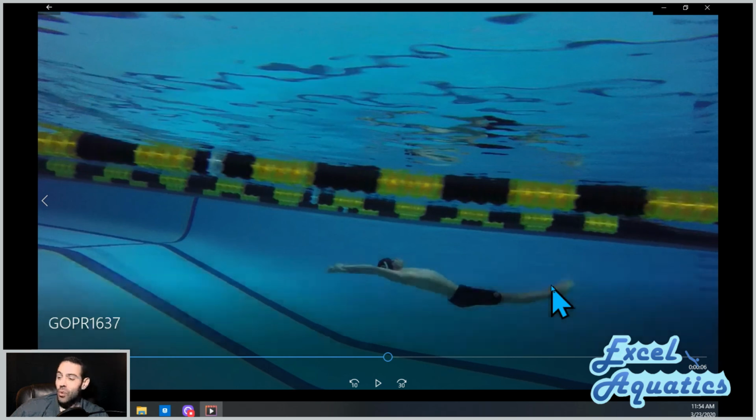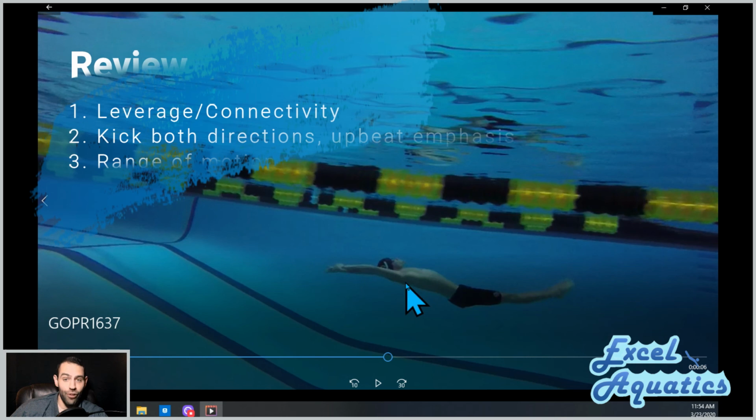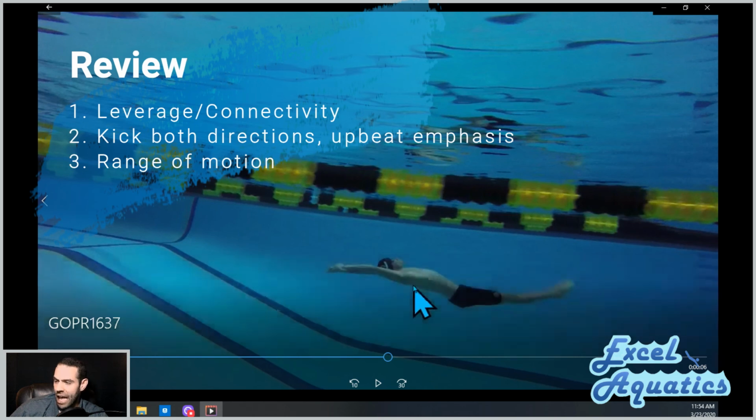So to recap here, number one, when we're working on dolphin kick, we have to understand leverage. The longer the lever, the more snap we're going to have, making sure the snap is initiated at the chest, which is our fulcrum point. Second thing, understanding our upbeat versus our downbeat. Again, when we are on our back, 2/3 of the power is going to come from the upbeat, 1/3 going to come from the downbeat.